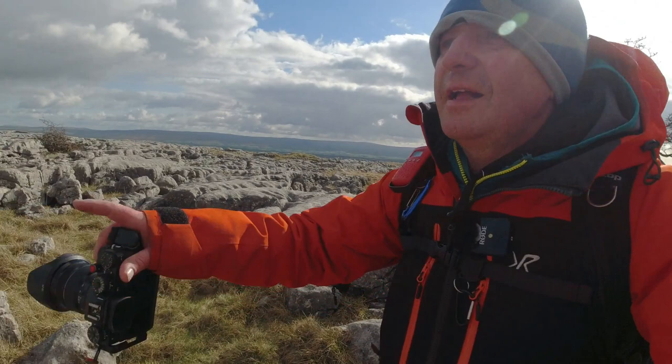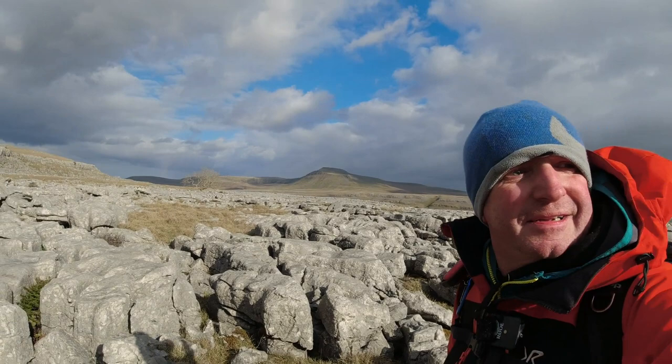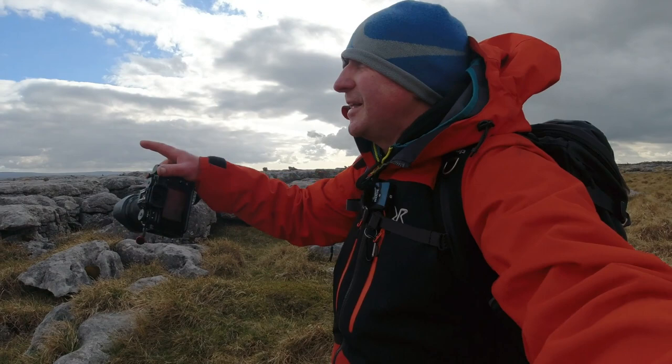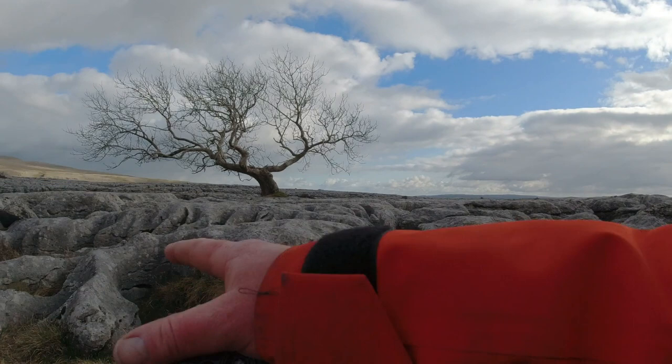I'm going to go over to that tree there, because at the minute the light's on it, and there's a bit on Ingleby as well. So enjoy these. Right, as you can see me now, I'm sat on my backside. I've got quite low on this. I want to try and get this tree in the shape above the skyline as much as I can, but try to keep some of this limestone in as well.